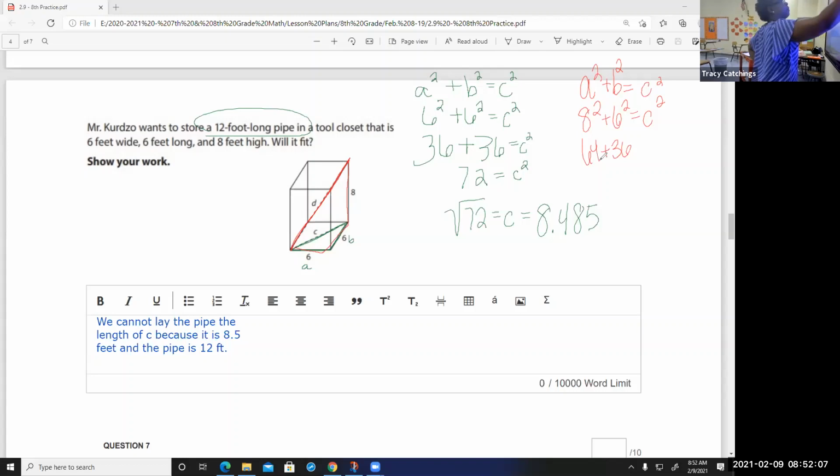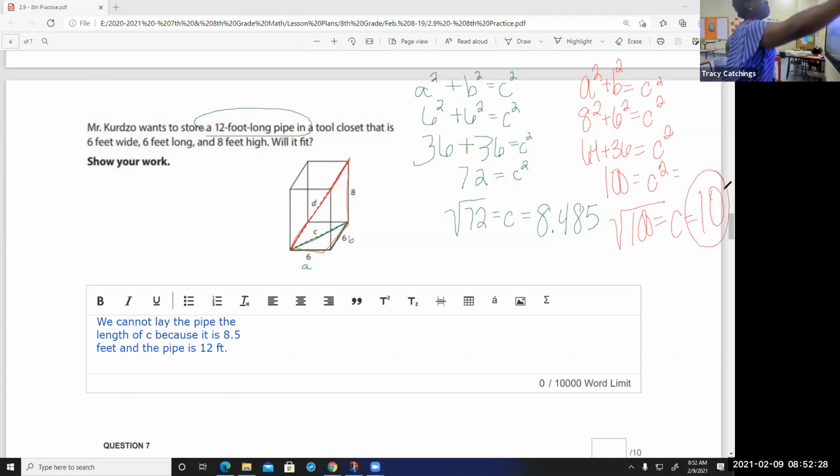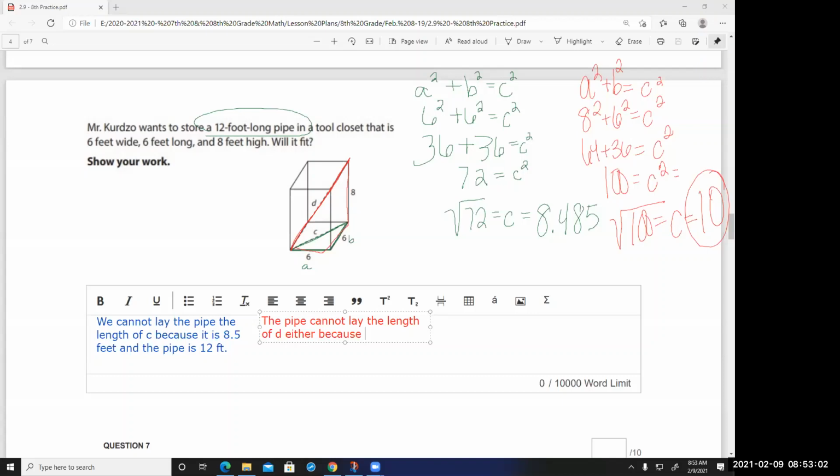All right, 36 and 64, add it together. All right, 100. Now what do we need to do? Find the square root. Great job. And what's the square root of 100? Shayna told us 10. So will that pipe fit that way? No. Keep going. We need a rationale. The store needs a 12-foot long pipe, but the square root of 100 is only 10, so we can't use it.